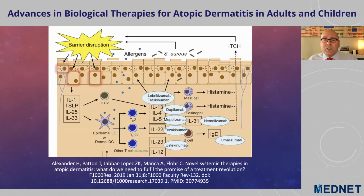There are a number of other targets that have been identified now, and it's about to get very interesting in the world of atopic dermatitis because that was a few years ago now, in 2017, but a number of different things, including targeting IL-13 directly, targeting IL-31 directly, targeting IgE. All these different things are now potential targets. So there's been some movement.